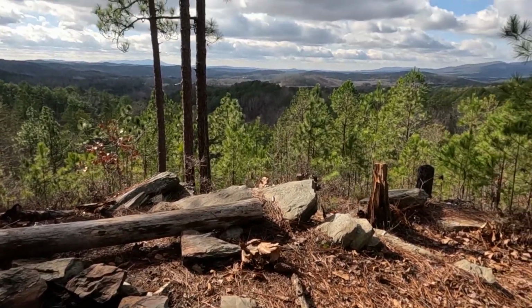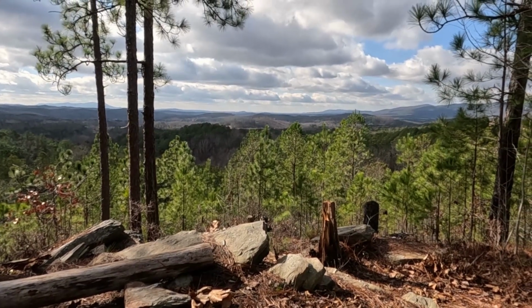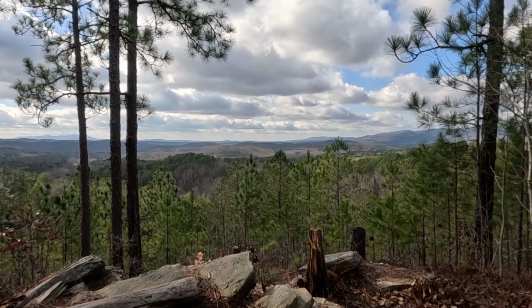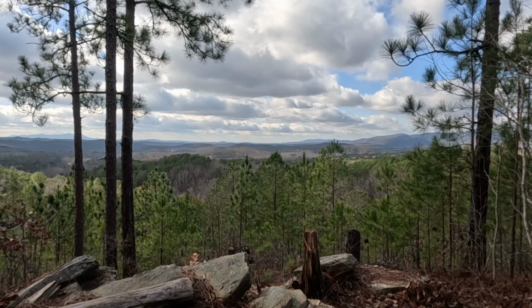Well, anyway, we'll refocus on the awesome view, and this is where the awesome sunset is. The sunset's right over there. Oh man, it's just gorgeous. We'll probably be coming back and staying here and taking in a good sunset one day, when it's a little warmer. It's chilly up here.